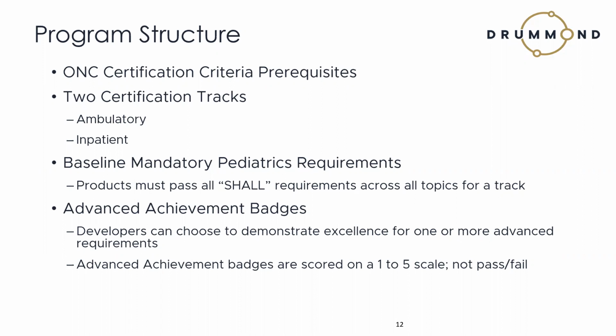Second, we also built the program with two tracks in mind, recognizing that there are some different requirements in the ambulatory setting versus the inpatient setting. There is overlap, of course, but there are also some very interesting and necessary differences. And so our program allows health IT products to certify to one or both of these tracks.